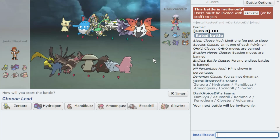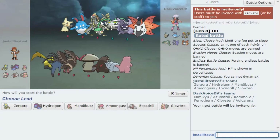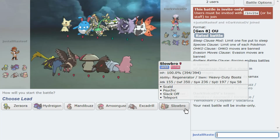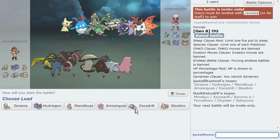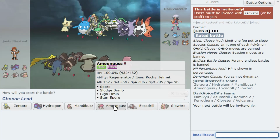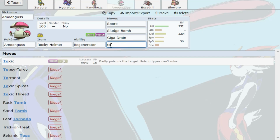Anyway, now we're fighting offense. Once again, Zeraora has the speed tier in this. I'm a little bit worried about Comfey, but the fact that I have Psychic and not Future Sight is a little bit better here. This team is very, very weak to Volcarona. So a few things I wanted to change about the squad. One of them would have been running Toxic on Amoonguss, which I think I will do for now, because it can't miss, whereas Spore can miss.